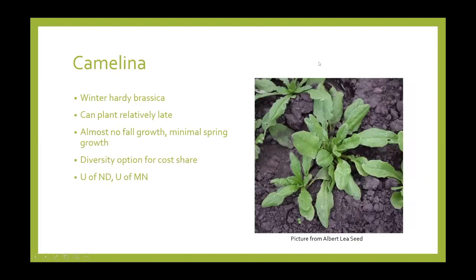To start off with some of the species, I want to talk about camelina. Has anybody heard of camelina so far? Okay, maybe the same hands that went up for the cover cropping question. So camelina is a winter hardy brassica. This is one of the few things that we can plant later. Oftentimes, most of the time, I would say, we can't really say that it's better to plant this later in the season. And again, when we're talking about a corn soybean rotation, that's really what we want. And so camelina is one of the few things that might fit that window pretty well.